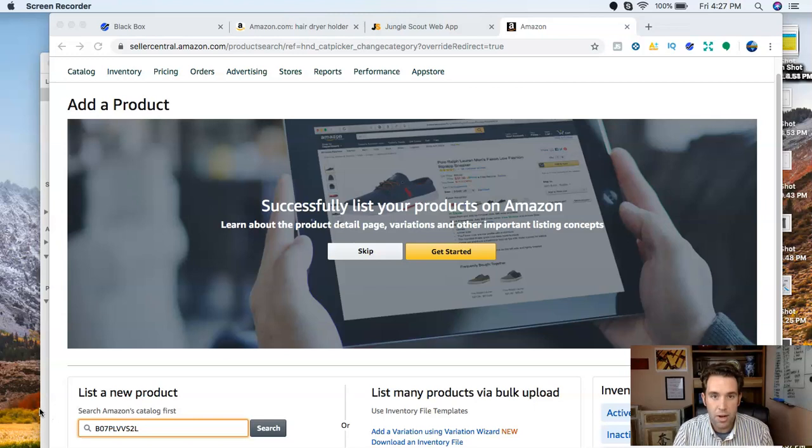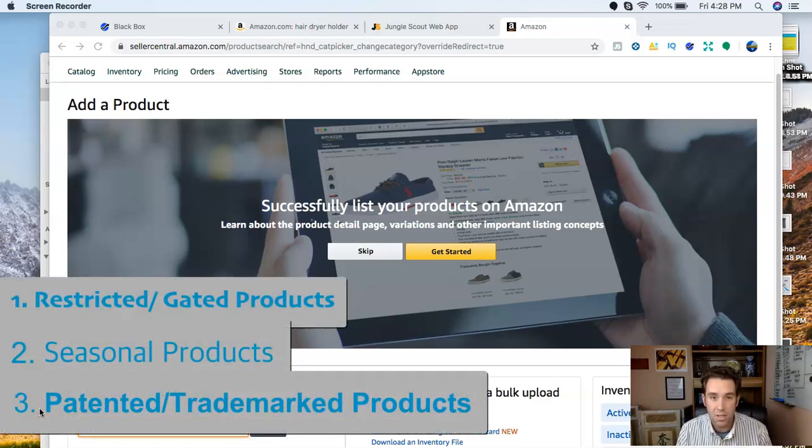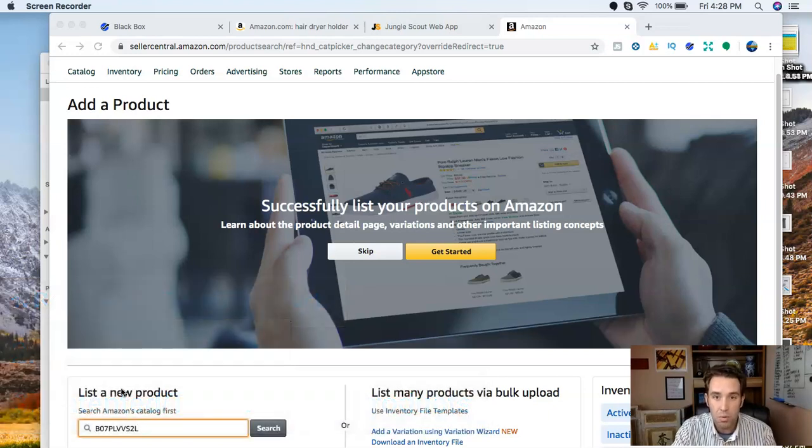So the 3 things that are absolutely so important that you guys check for before launching your product and investing your hard-earned money into are restricted and gated products, seasonal products, and products that may have a patent or trademark on them. So first, let's start with restricted products.